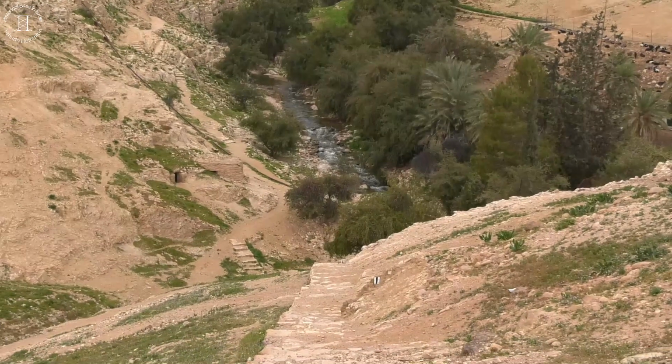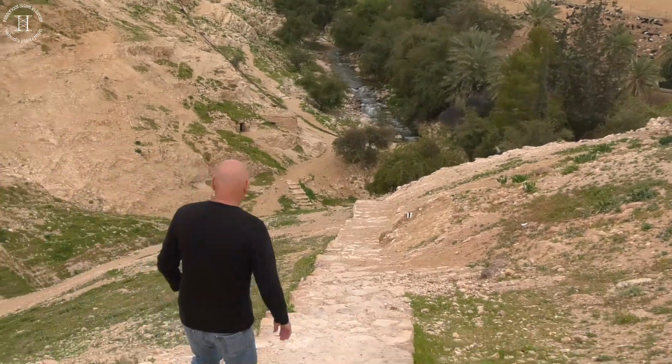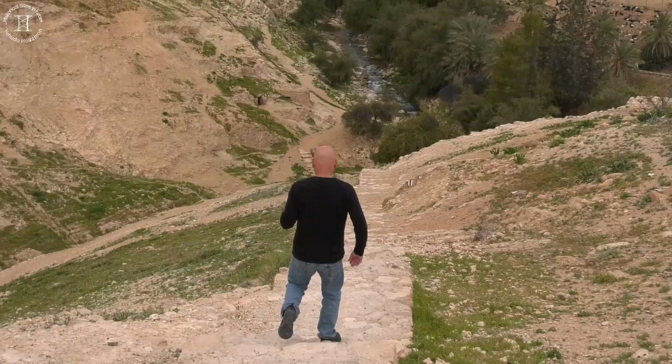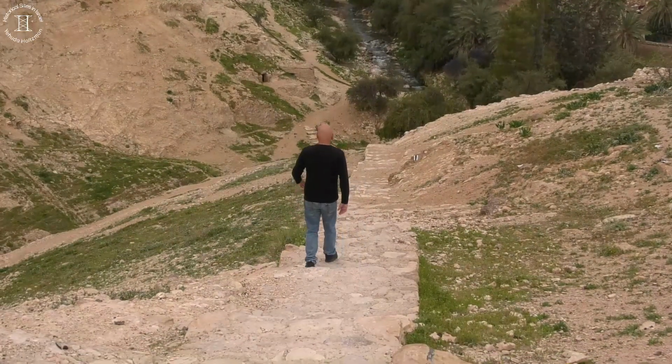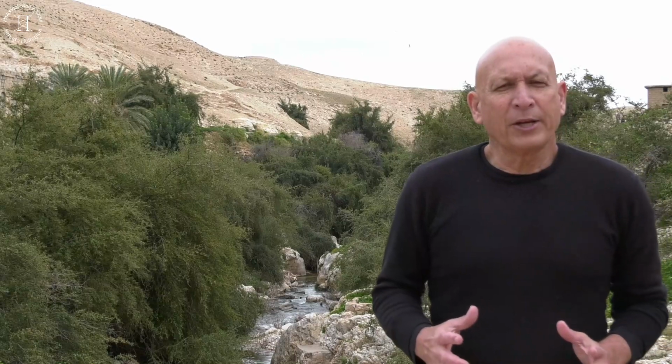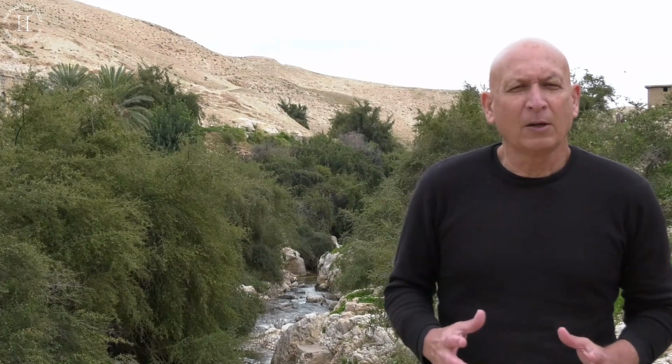What were the main usages of the water? Now, the Hasmoneans built a complex of winter palaces a few kilometers away from here in Jericho, part of which was later built by Herod the Great. The beginning of the Hasmonean activity in the Jericho Valley was agriculture development.